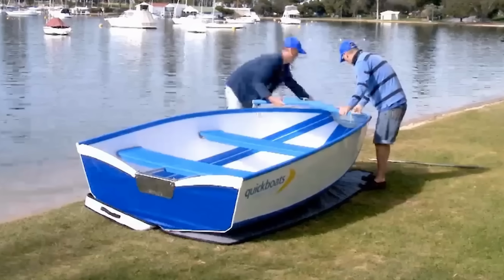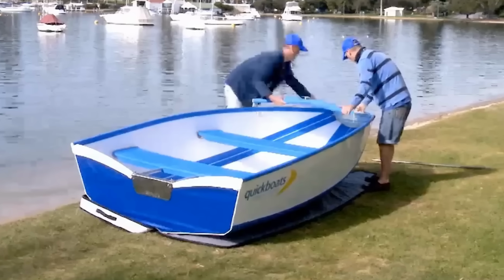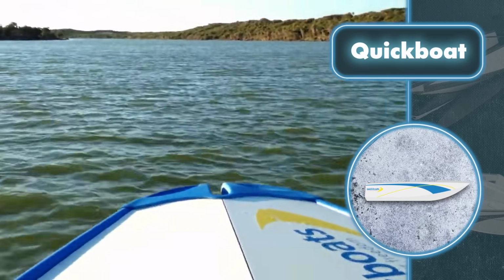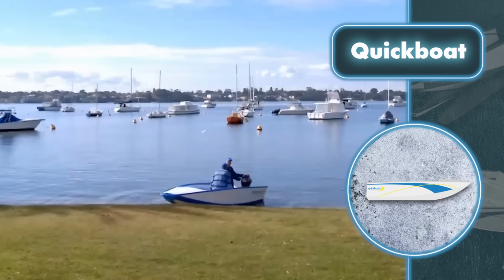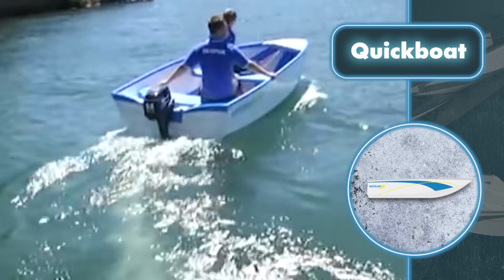When put together, the boat measures 12 feet in length and 6 feet in width, providing space for up to 4 people. With a 9.8 horsepower motor, the boat can reach a decent speed of 23 miles per hour for evacuation. If you need to travel even faster, consider using a more powerful motor.